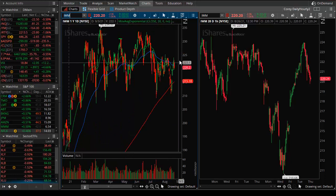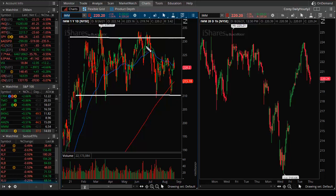That would be IWM, which has achieved its target. By the way, I'll add this to the chart. The IWM, which is the Russell ETF, played the high here, and the midpoint is roughly where we are. And that is about 220 or about 221. It actually peaked at 224. Again, short-term plays.